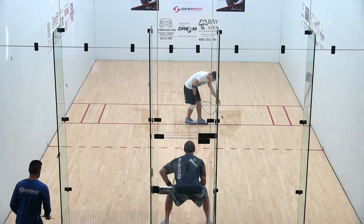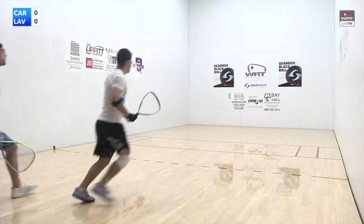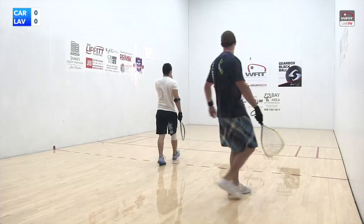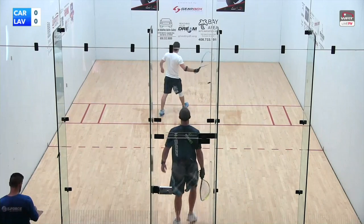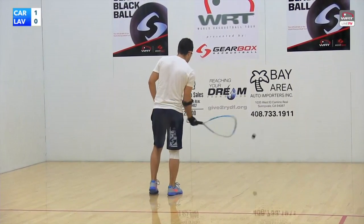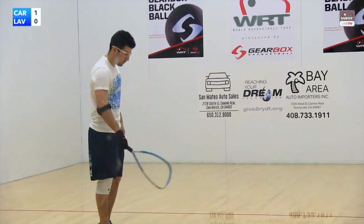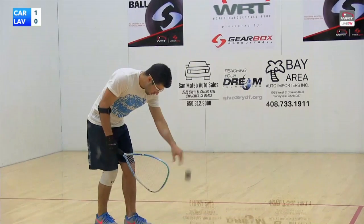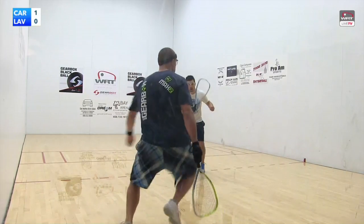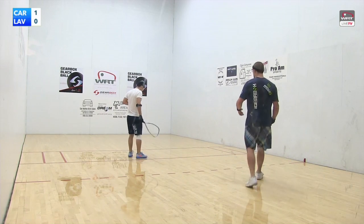And we're here live in the quarterfinal match between Alex Cardona and Danny Lavley. Cardona serving. Oh, Cardona starting really strong. Beautiful shot there by Alejandro, down the line forehand, and starting strong. And another point for Cardona.